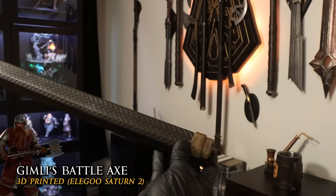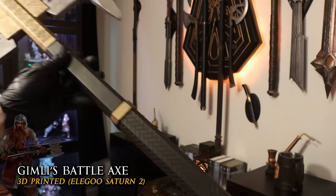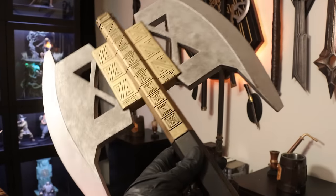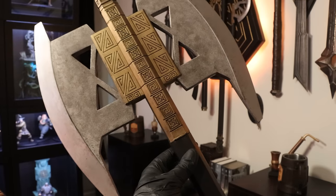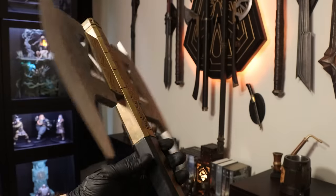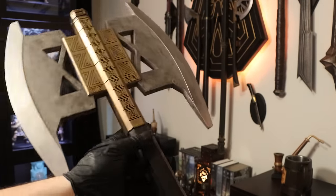At the center is Gimli's battle axe. The actual main reason I decided to print Gimli's axes. Long sold out and way overpriced on the aftermarket, I made this for less than $100. It's amazing what you can do with 3D printing.